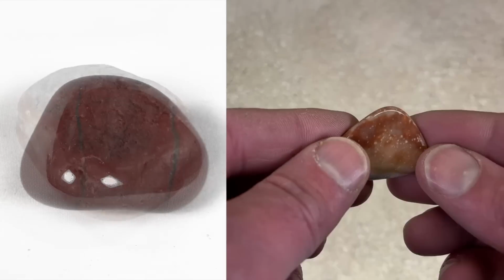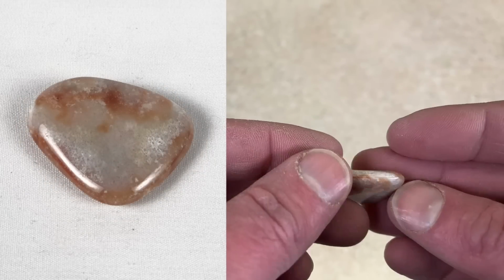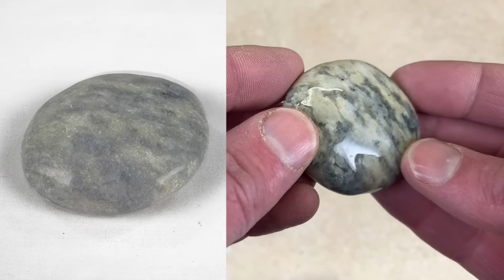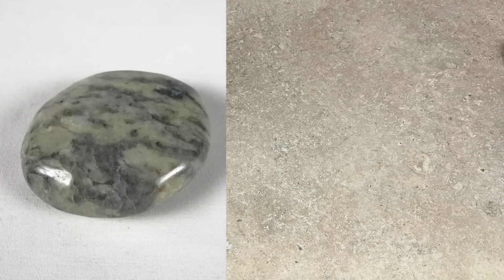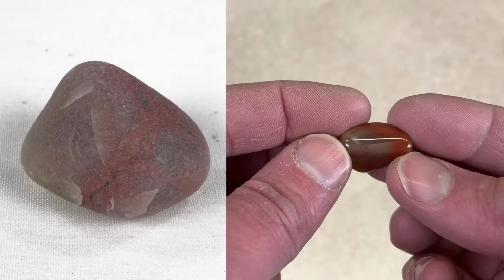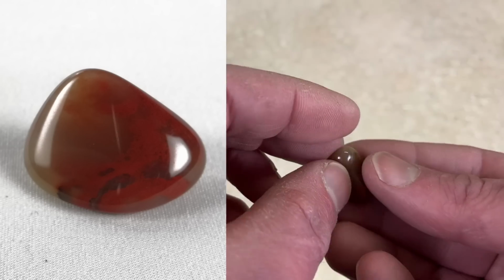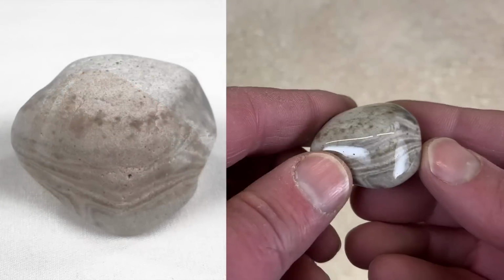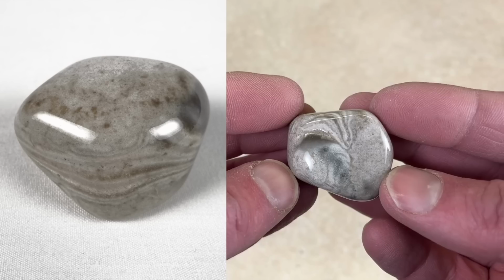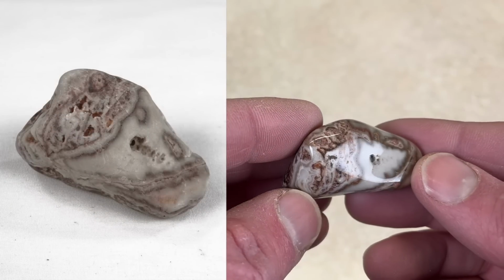And then this little flat guy, a little quartz sandwich. I wish this one was a little bigger. It's a cool little rock. Started out small and got smaller as I tumbled it. Here's some banded chert. Always like the banded chert. And this one's really cool.